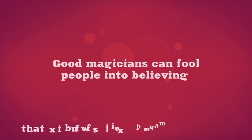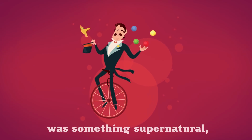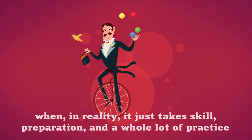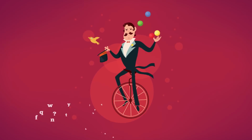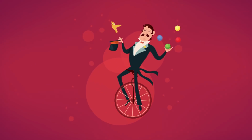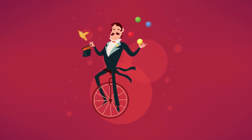That's the fun. Good magicians can fool people into believing that whatever feat they've performed was something supernatural, when in reality, it just takes skill, preparation, and a whole lot of practice. You ready to find out how the greatest magicians pull it off? Then just keep watching carefully now.